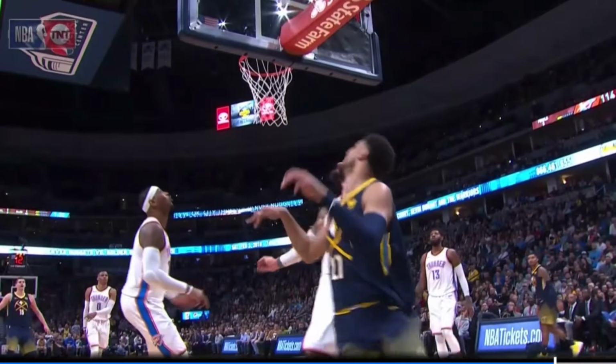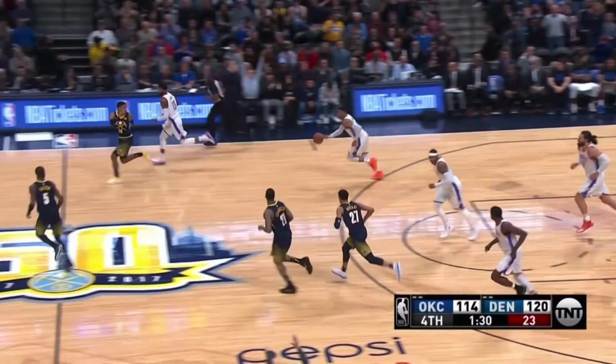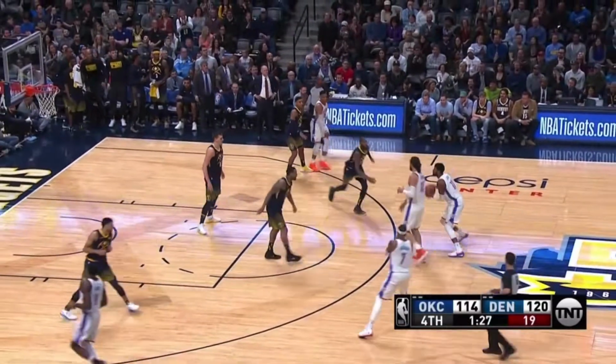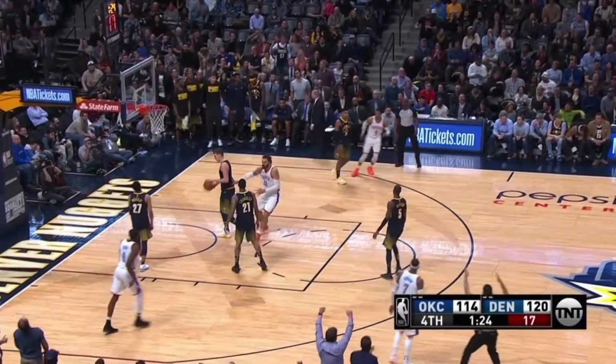Sick. Leave it to the Thunder to respond though, as Paul George loops around Will Barton and Denver doesn't yell out a switch fast enough. Barton tries to get back, but PG already made up his mind. Splash!